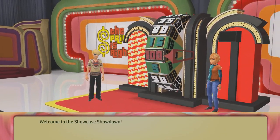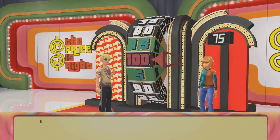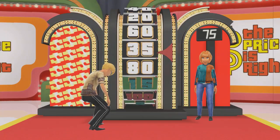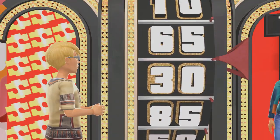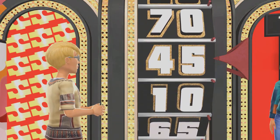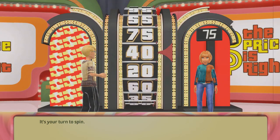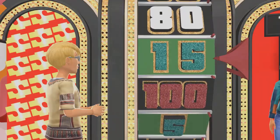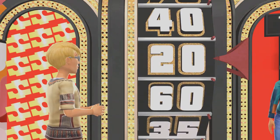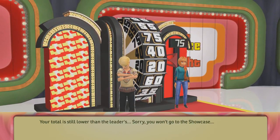Welcome to the Showcase Showdown. If you're total, this is the current leader. Beat his score to win. It's your turn to spin. $45. Your result is lower than the leader's. You have to spin the wheel again. It's your turn to spin. $50. 20. Your total is still lower than the leader. Sorry, you won't go to the showcase.